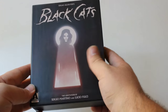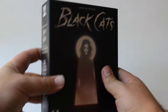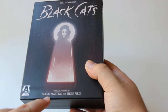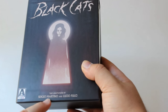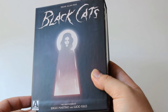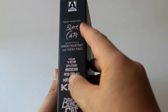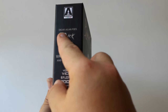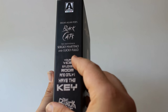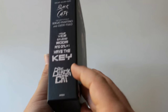All right, guys, so I'm not sure if you can tell, but with this set, you get a really sturdy slipbox right here. On the front, it says Edgar Allan Poe's Black Cats, and down here, you have two adaptations from Sergio Martino and Lucio Fulci. And you get the cool Arrow Video sign right there that I always love. Now, if you turn it to the spine, you get the Arrow Video sign, which again, I love. And again, you see it says Edgar Allan Poe's Black Cats, two adaptations from Sergio Martino and Lucio Fulci. And then you get the two titles of the films that come with it: Your Vice is a Locked Room and Only I Have the Key, and The Black Cat.